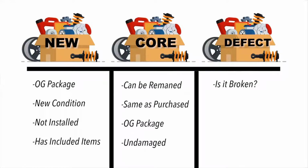Was the part broken? Did the part work briefly and then there was a failure? Or was it simply not the part they needed to solve the problem?